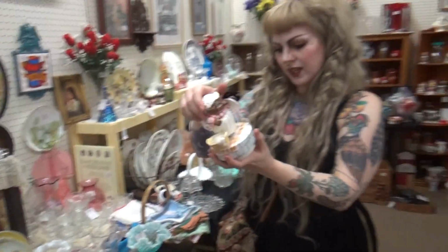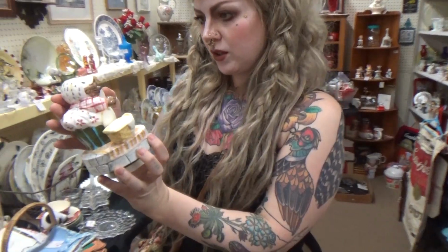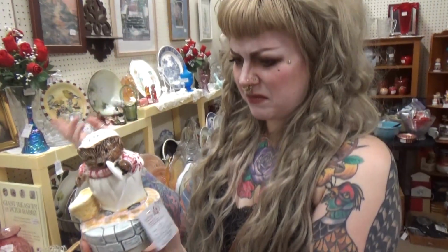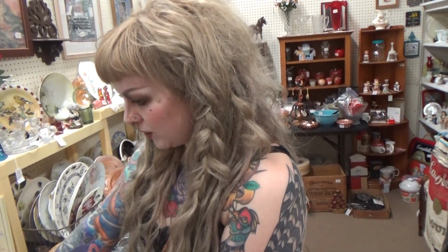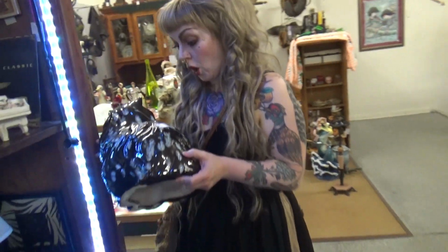$28. This is a Beatrix Potter music box. This is Miss Tiggy Winkle. A little girl was sleeping and I guess Miss Tiggy Winkle came up and did a bunch of her laundry. Yeah, she's a very clean porcupine lady. Are you making this up? No, that's actually real. I guess it plays What a Beautiful Morning, but it's $10. Oh my god, it's $10.75.